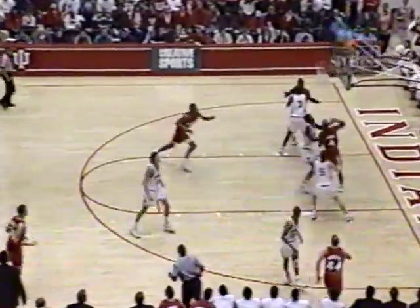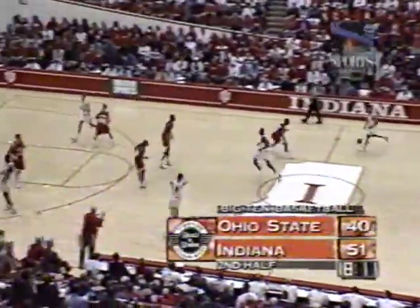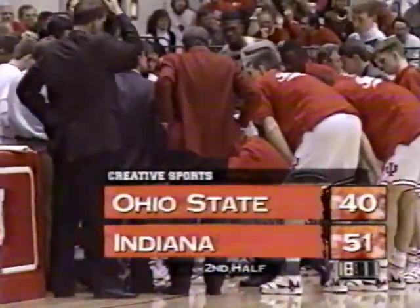We always talk about catching, then going, and you can see once in a while on the out-of-bounds play, Indiana just absolutely falls asleep. Stringer fakes coming out to the free throw line, and then ducks right back under the basket. Bob Knight wants timeout. Coach Knight not happy. 51-40. Indiana leads it. We'll be back after these messages.